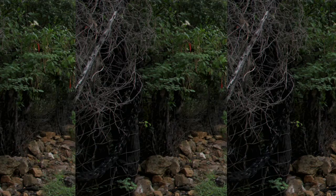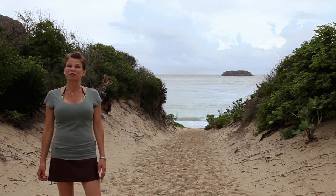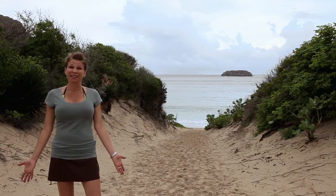Anse de Grande Saline. Bring good shoes for a walk through the dunes to this beach. It's a bit of a hike. We're entering the pathway to the beach known as Grande Saline.